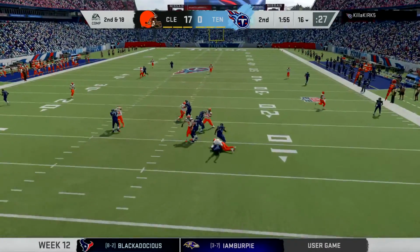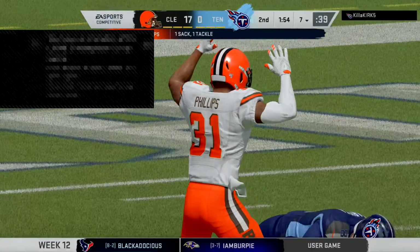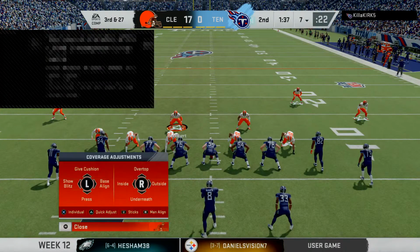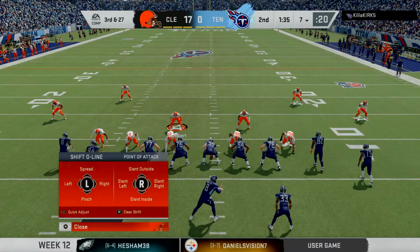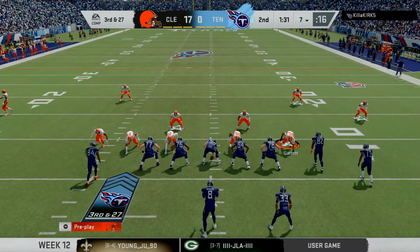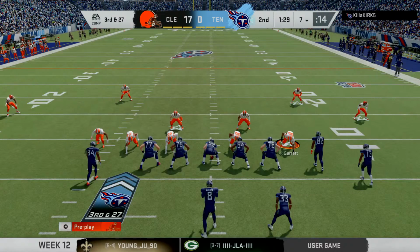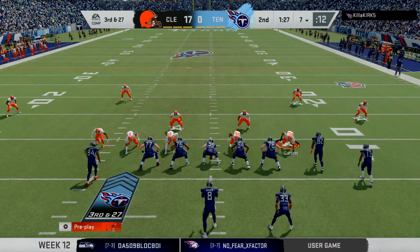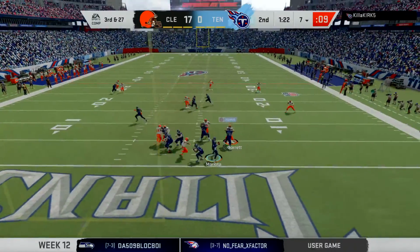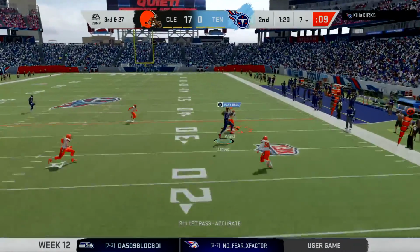Throwing on 2nd and long. Mariota, and he's taken down. Back at his own 7. After the sack, they'll come up now 3rd and long. Yeah, I wouldn't be surprised to see them run the ball here just to try and get some space. Check. Fresno. Check 3. No run call here. They'll look to throw instead.